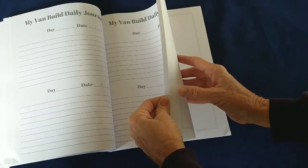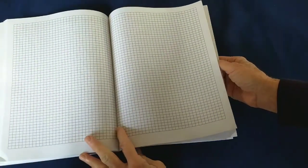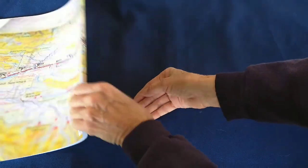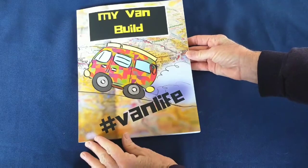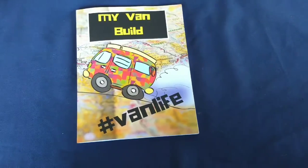And in the back there's some graph paper. You can use that to design your van or your solar layout. And then behind that there's some blank pages you could attach pictures to. Looks good, it's really cute, and this would make a great gift for someone who's a vanner.